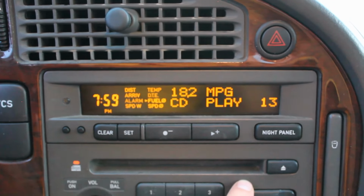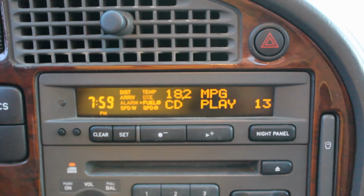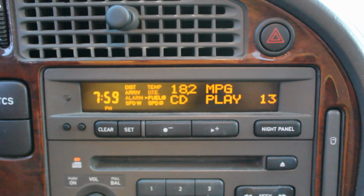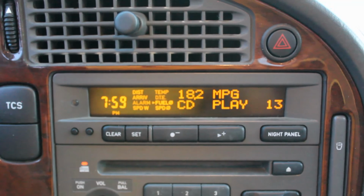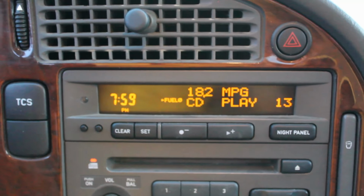I've been averaging about 18 miles per gallon in this car. Granted, I don't drive it anywhere near fuel efficient. On the highway, this car has got around 30 miles to the gallon, and of course in city it's going to get a lot less.